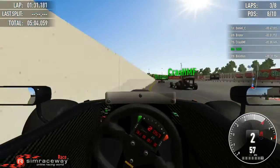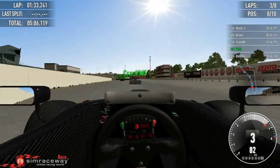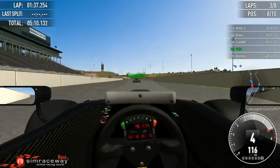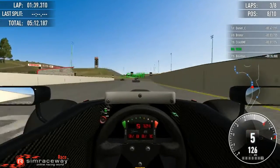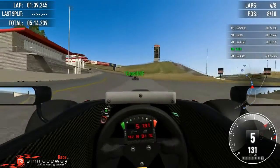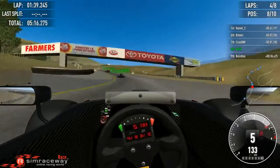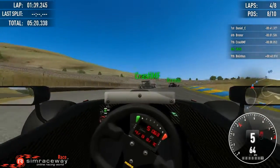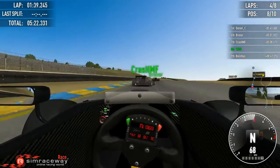And with the sheer pace as well, and a big wiggle there, that was by Crash HMF, who has come off worse, it seems, in the battle with Brenor. He's now lost quite a bit of time. Well, 0.7 seconds. He's barely in front of VKSA. That's a trio you want to watch, I reckon, in the second half of this race. Those three drivers going tooth and nail, I think.